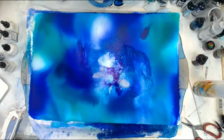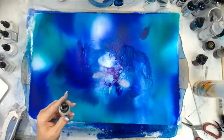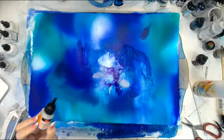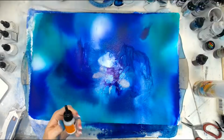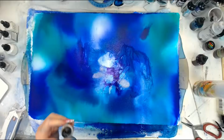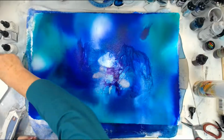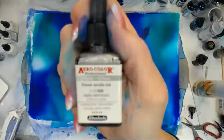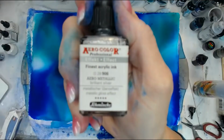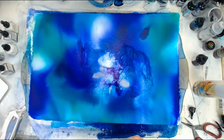Let me see what this looks like. Let me see what it says. It's in German. Great. Viva Decor. Oh, well, I don't know what that means. No, I didn't put anything. Well, I did. This Schminke Aero Color, it's for airbrushing. I put a little bit of that in here. I'm not 100% sure I'm loving it.